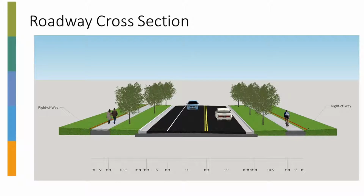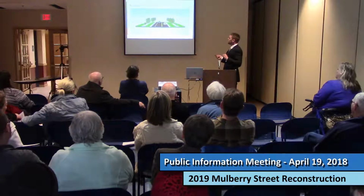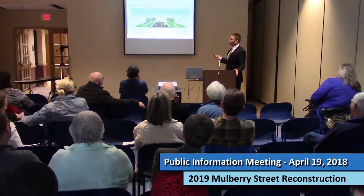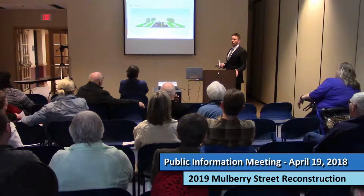10.5-foot terrace, a 2.5-foot curb line, 11-foot driving lane, 11-foot driving lane, and then this west side curb lane or parking lane that I mentioned. That parking lane is 8 feet wide, but 6 of it will be asphalt, and then the remaining 2 will be the curb pan that you can park on.